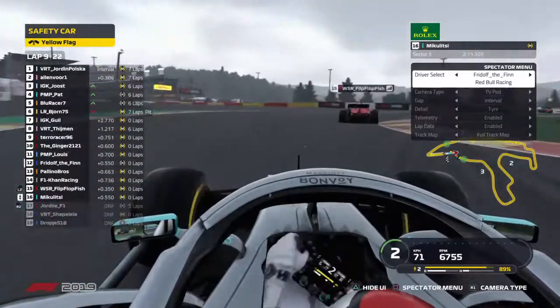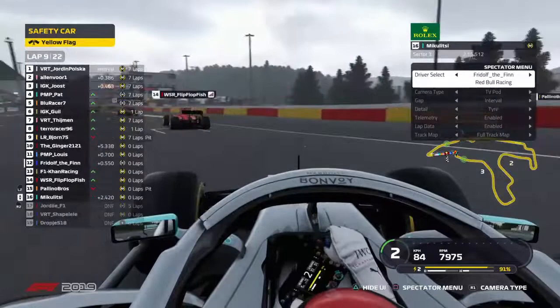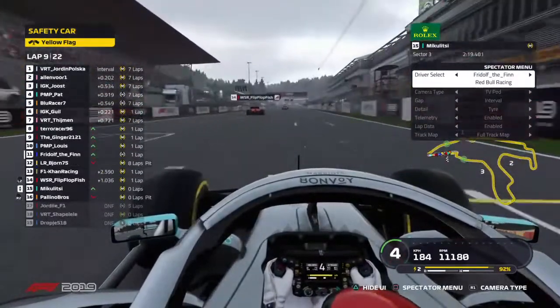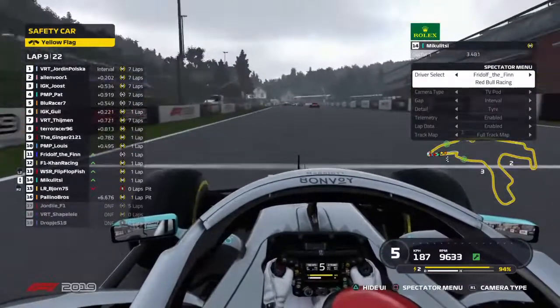Bjorn's actually going to come into the pits, interestingly enough, and so is Palino Bros. I don't know what those two are doing. They might have taken some wing damage as we come on to begin lap number 9.